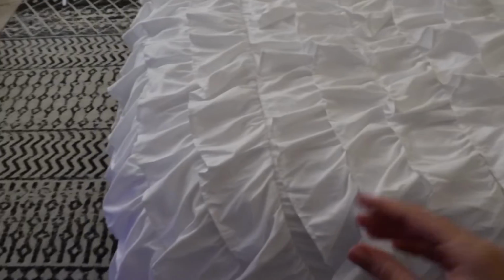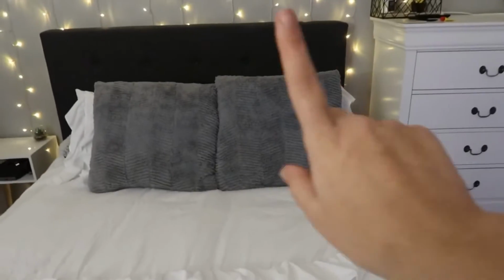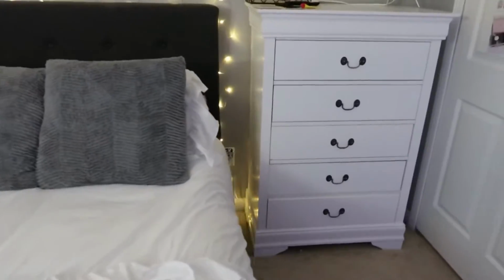So this is my bedding, which is from Dorm Vibes, super cute. As you can see, the frills. It's so cute. I'm obsessed. And then I have these 2 pillows from Marshall's. And then back here, I have this body pillow from Target. And then my phone and stuff. And then I have these duvet covers that came with the bedspread from Dorm Vibes.